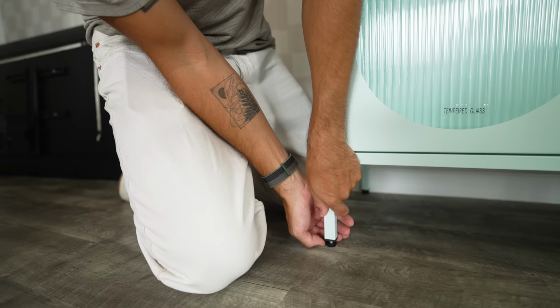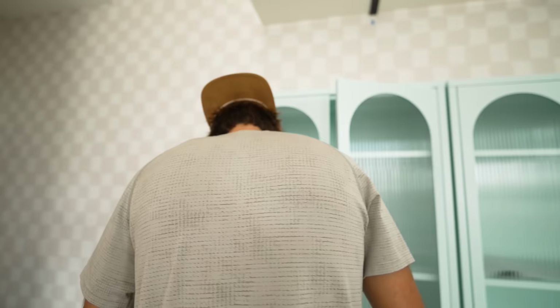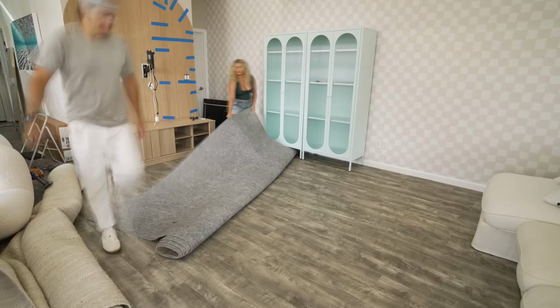Now watch the... Okay, wait, let me watch it. Right there. Woo! Did I go too far? A little, like the smidgeniest smidgen too far. So if you have one of these cabinets, any of our cabinets, it's a really good tip to know. Okay, let's put down the rugs.